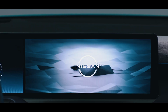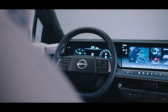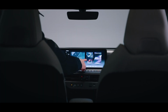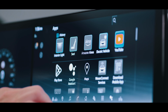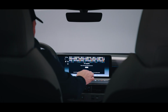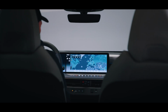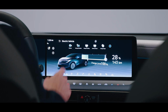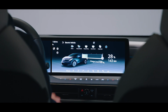The interior screen setup, we have two very big 14.3-inch displays. Right in front of the driver, you have all your driver's information. And then in the center, you would have a very easy to use widget-oriented display. The whole Google suite is available in the new Nissan Leaf. That will allow the customer to choose which apps he or she might want to download. Also, the navigation system will keep the map fresh. When you prepare for a trip, it will create the most efficient way to travel, considering all the ups and downs, and then also determining where to charge.